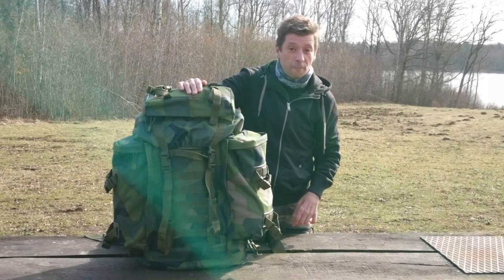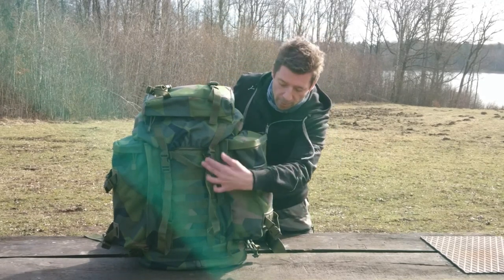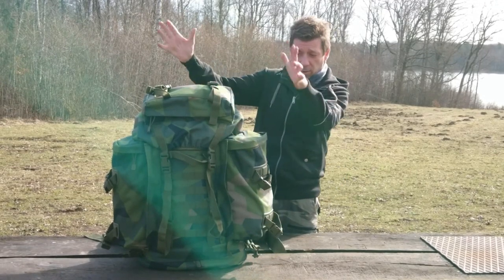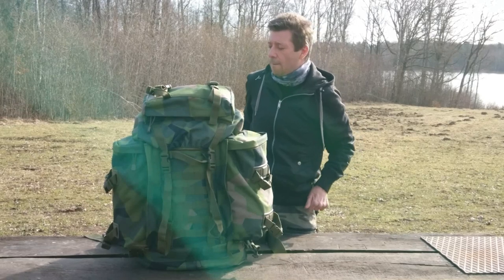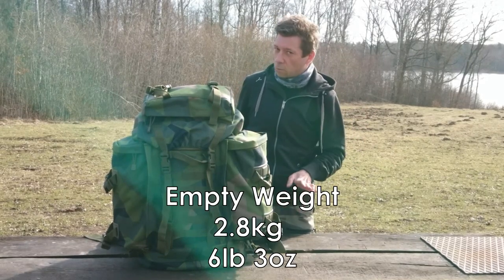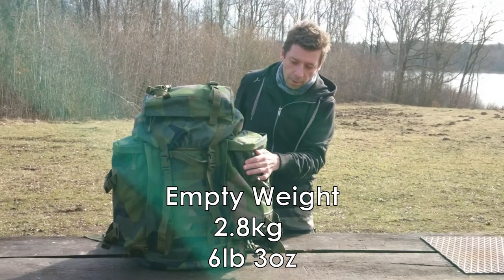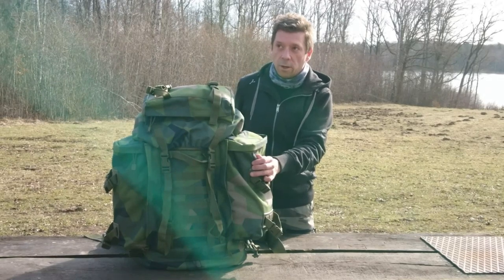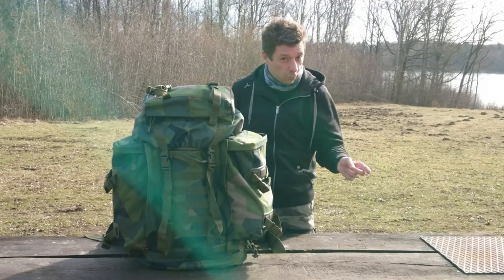Top pouch is about 5 litres, I believe. The main compartment is expandable from 40 to 60 litres. So you're looking at a nice, healthy 85 litre rucksack here, so great for winter camping or longer treks. Not too heavy either. Again, 500 denier Cordura instead of the 600 that the Sting has. But it's a tiny amount and you won't really notice it.